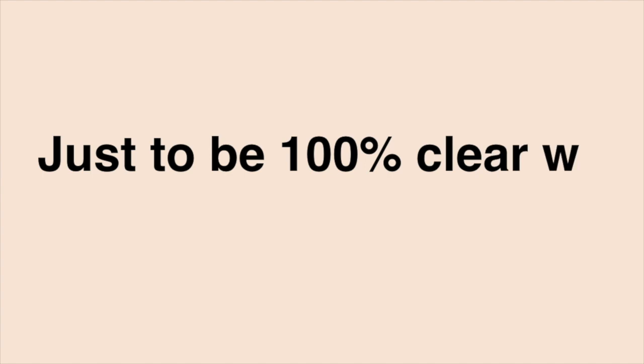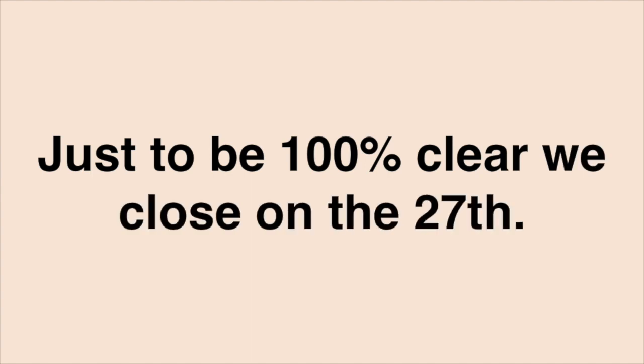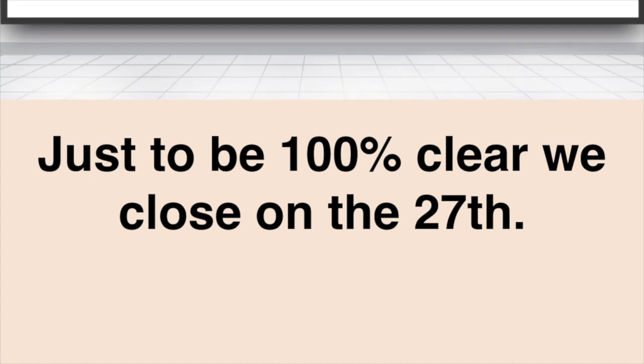Just to be 100% clear, we close on the 27th, so we do not technically own the house yet. I mean, it's possible that the sale could fall through, but I'm feeling really confident. All three, yes, three of our home inspections went well, so we are in the home stretch. Trying to contain my excitement is very hard, but I'm happy for this new transition.